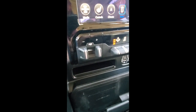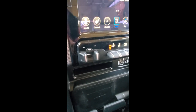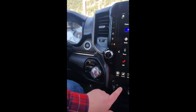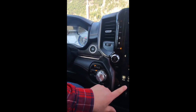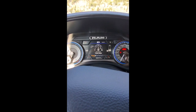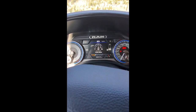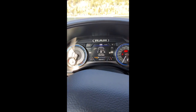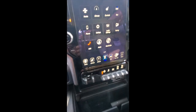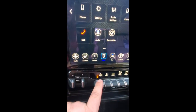I have the trailer brake control and the class 4 hitch receiver on this truck, and I'm not sure if I'll be able to get this, but you go on here and it shows on the dash what your trailer brake setting is. So you have from 0 all the way up to 10 different levels of braking for your trailer, and that's all done here. Then you have your manual brake there just for the trailer, and you have your air suspension control. We'll get to that in a minute.